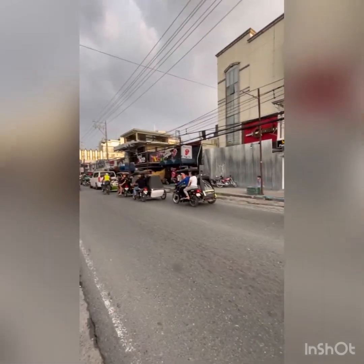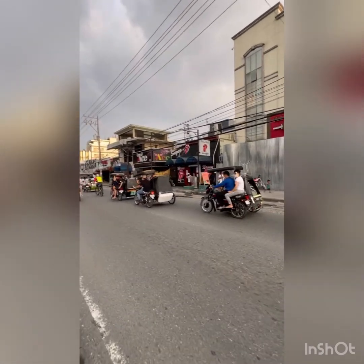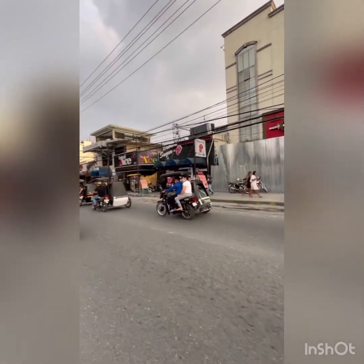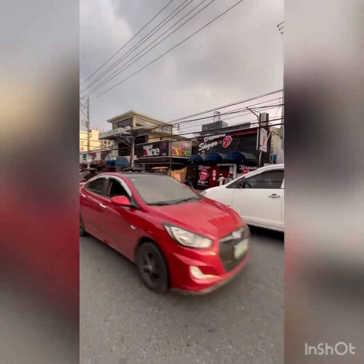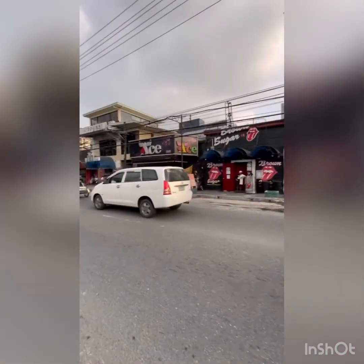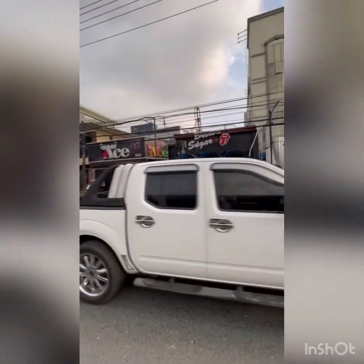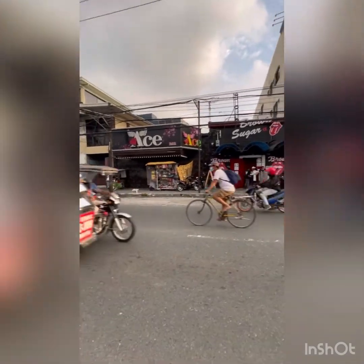A lot of these bars are nice inside, but outside they look pretty outdated. So Brown Sugar is open. That was always a dive bar, probably still is.